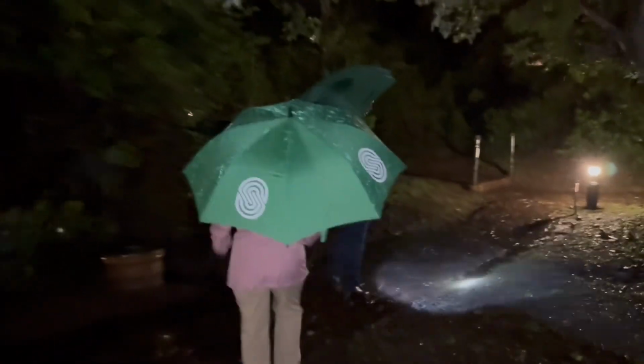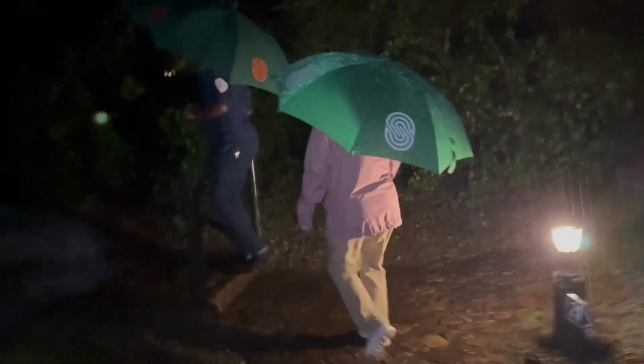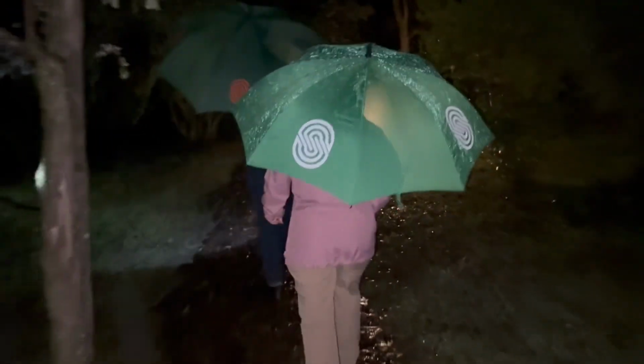Like most safari lodges, this tented camp is not fenced in. So at night, when it's dark, you're required to have an escort to go back and forth to your room or tent. And while your escort typically is unarmed, they are trained to know what to do should a wild animal encounter occur.